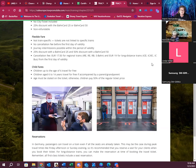The flexible fare is not train specific. Tickets are not linked to a specific train. No cancellation fee before the first day of validity. Journey interruptions possible within the period of validity. 25% discount with the BahnCard 25 and 50% discount with the BahnCard 50. Cancellation fee of euro 17.50 for regional trains and euro 19 for long distance trains from the first day of validity.